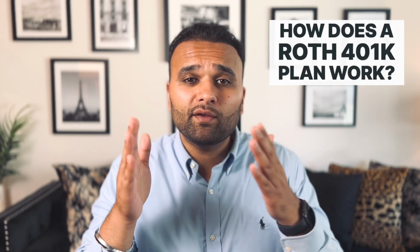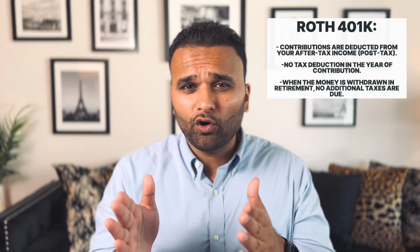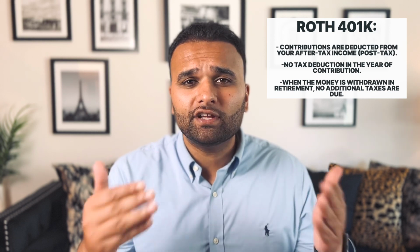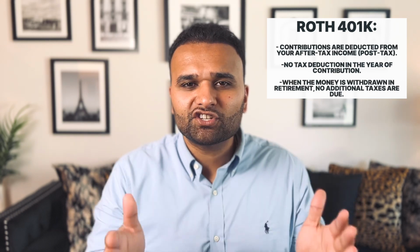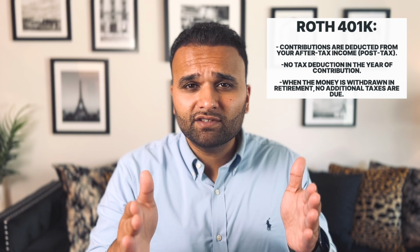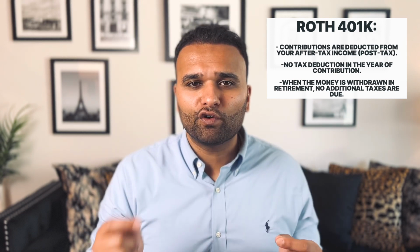Now let's talk about how a Roth 401k works because it works in a slightly different way. With a Roth 401k, your contributions are deducted from your after-tax income, meaning contributions come from your pay after income taxes have been deducted. As a result, there is no tax deduction in the year of the contribution. However, when the money is withdrawn during retirement, no additional taxes are due on your contributions or your earnings. You could have millions of dollars or even billions of dollars in your Roth IRA like Peter Thiel, and you wouldn't owe a penny in taxes as long as you're over 59 and a half.